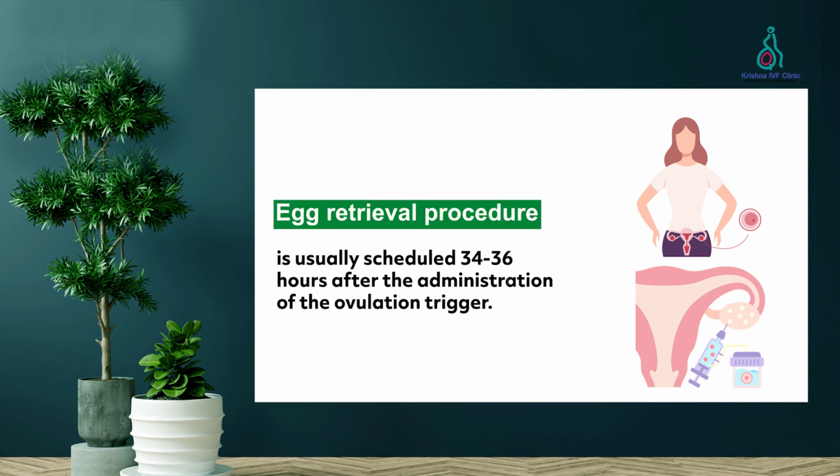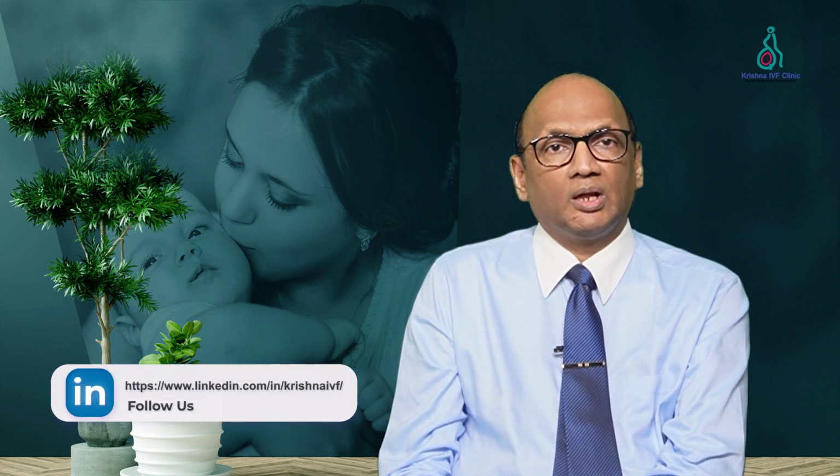Once the ovulation trigger injection is given, the egg retrieval procedure is usually scheduled 34 to 36 hours after the administration of the ovulation trigger. For the drugs which I mentioned earlier, that is the HCG or the GnRH, this 34 to 36 hours is crucial because during this time the trigger will allow maturation of the oocytes and then make them into the appropriate quality.